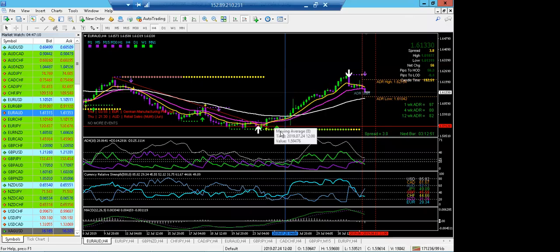As long as my stop loss is not too large. So can I get a 1-to-1 risk to reward ratio if I had taken it right there where that line is?